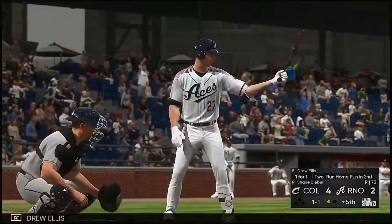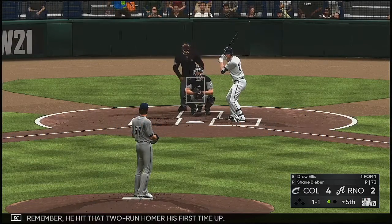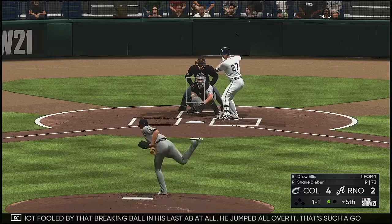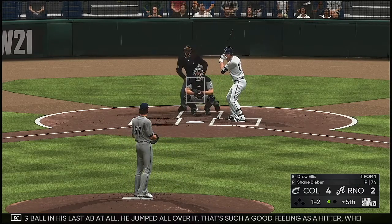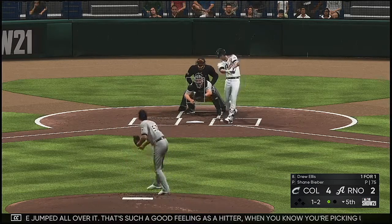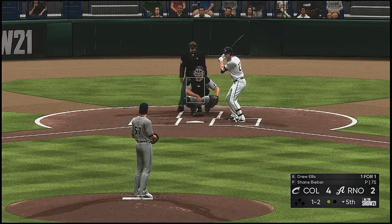Next to hit is Drew Ellis. And remember, he hit that 2-run homer his first time up. Yeah, not fooled by that breaking ball in his last AB at all. He jumped all over it. That's such a good feeling as a hitter when you know you're picking up the secondary stuff right out of the pitcher's hands. Still 1-2 as he fouls it away.